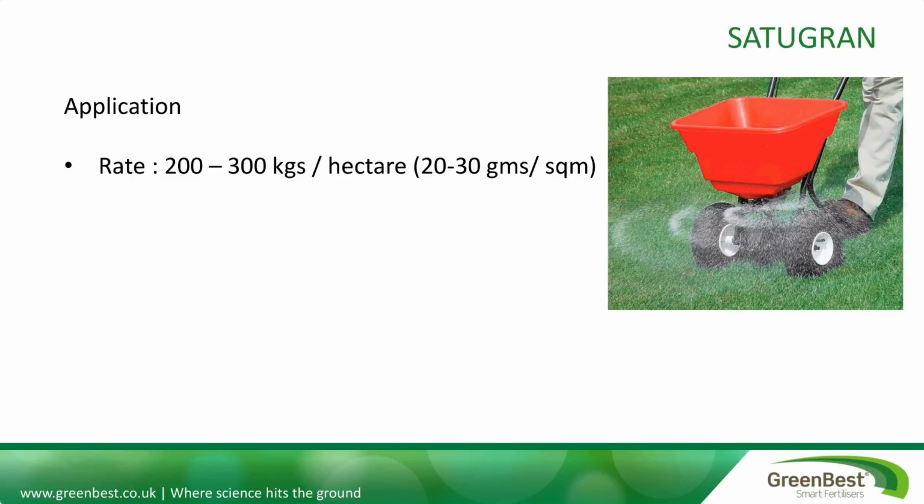So we're applying 300 kilos a hectare as a maximum, and we have a minimum of 200 kilos a hectare, below which, A, you're getting down to an application rate which is difficult to apply with an even coverage, and B, you're getting down to a level where you're not applying that much liquid wetting agent anyway. So the trials we've done and the programs we've designed fall within that bandwidth.